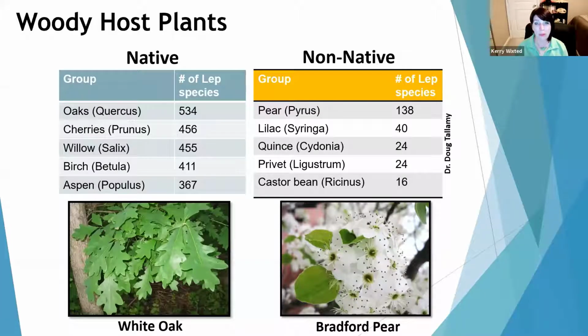This is from some of his earlier research looking at the number of butterfly and moth species that lay their eggs or host on different woody plants. These are the top 5 native woody plants, and these are the top 5 non-native woody plants. If you look at the oak there, over 530 species of butterflies and moths use the oaks, in the Quercus genus, compared to something like the pears where it's only 138, which is still a lot, but that's only 20% of what an oak would be able to support.